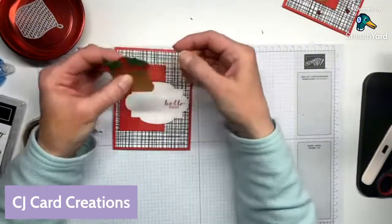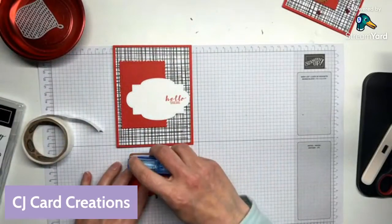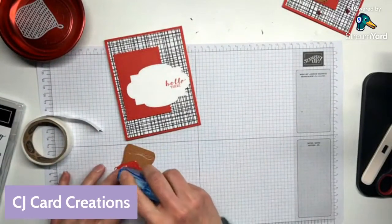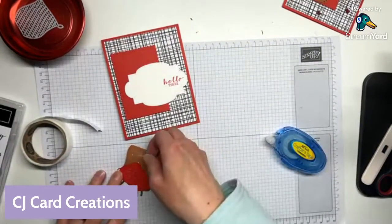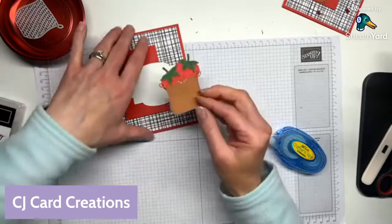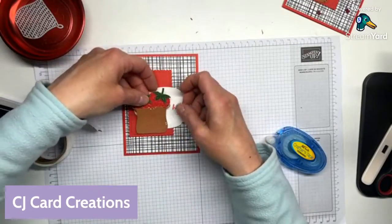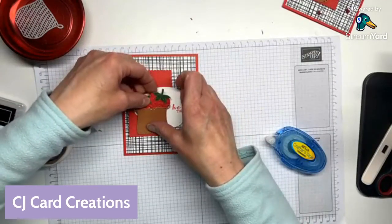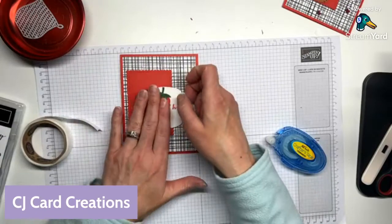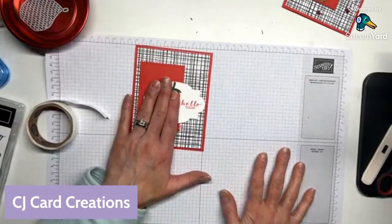Okay, so those are there. Now I am going to bring that tape runner back in and get it all set up to adhere this stack to the card. And that glue dries clear, so you won't really see that once this is done. All right, so line that all up there. And that's it, you guys.